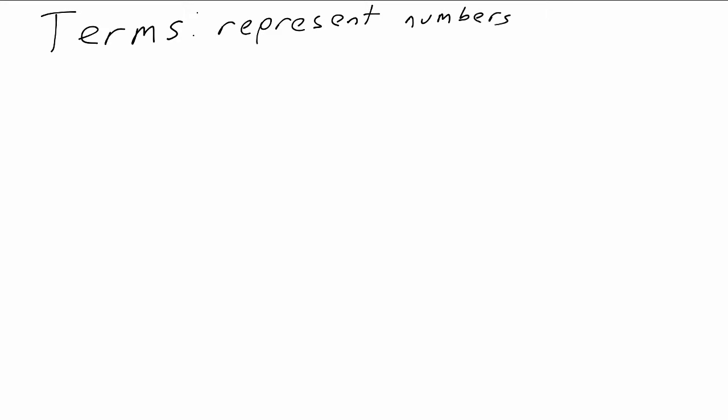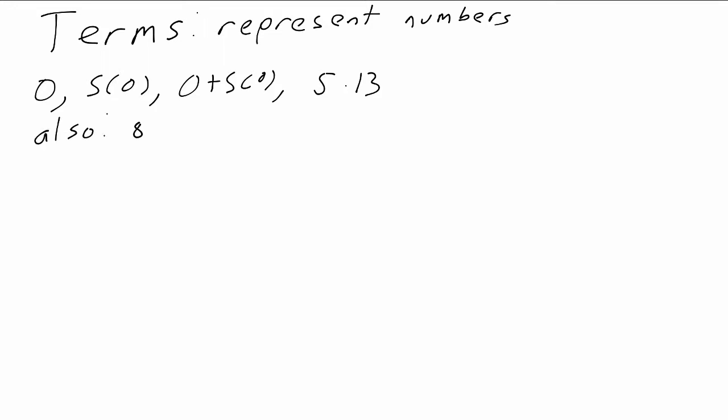The building blocks of first-order logic are terms and formulas. Terms, in the language of arithmetic, are formal expressions which represent natural numbers. 0 is a term. And then terms can be built using function symbols. So the successor of 0 is a term. And we can also build terms using addition and multiplication. It's convenient and harmless for what we're doing to allow lots of other function symbols in our terms. For instance, we might as well include exponentiation.